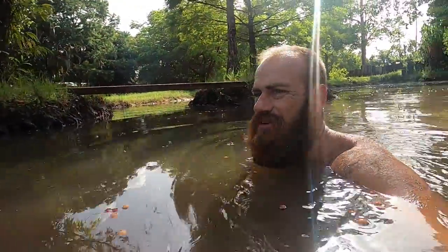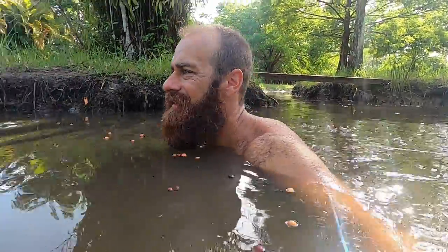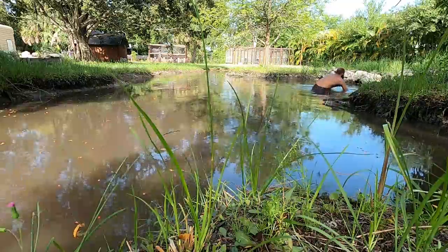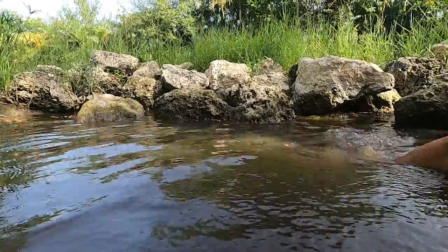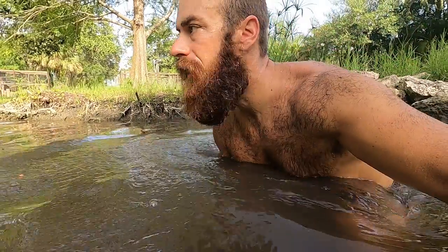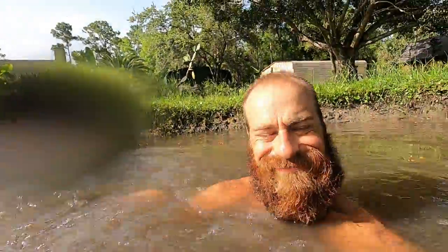Swamp angels are out, so they're gonna be attacking my head, which also makes this not too pleasant. They come out once the sun starts to go down a little bit. At least I know both of those guys are good. All right. My blood sugar is low. So is the battery on this thing.